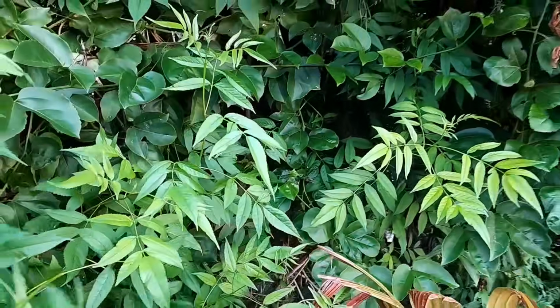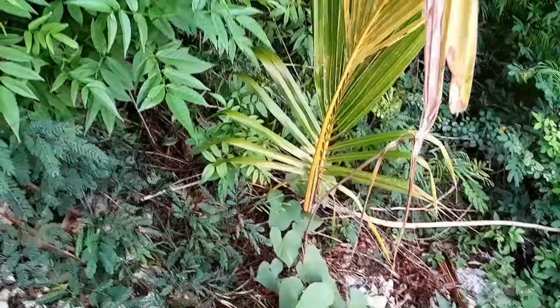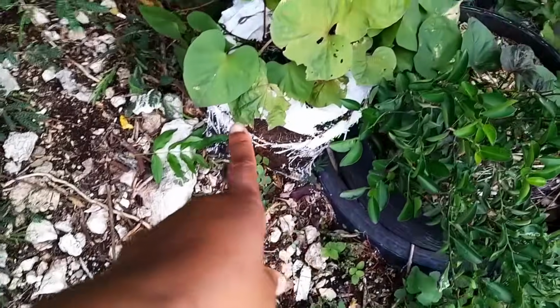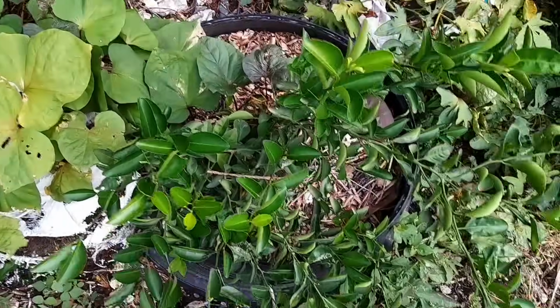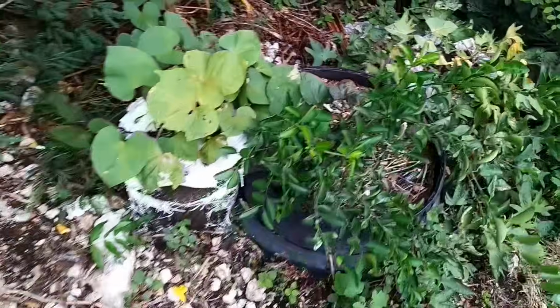All over, guys. This is another coconut tree. That's my pink coconut. Here I have sweet potatoes, and this is a lime tree. I'm hoping it's a lime caterpillar, and more sweet potatoes. I'm passing something. Let me go up and then down.